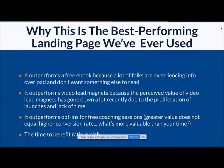So our CEO, Clay Collins, who is one of the most brilliant marketers of our time, once gave away an hour of his time to everybody who opted in. And yet we got a higher conversion rate for that one-page PDF than we did for an hour of our CEO's time. So if you only take away one thing from this part of the presentation, let it be this.